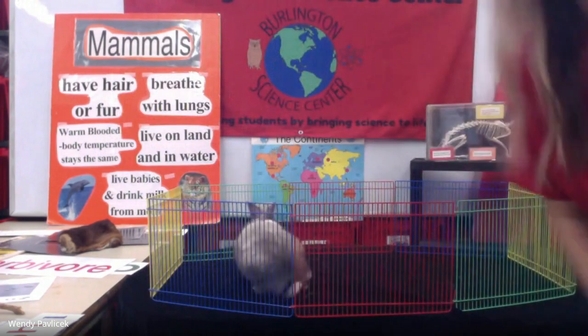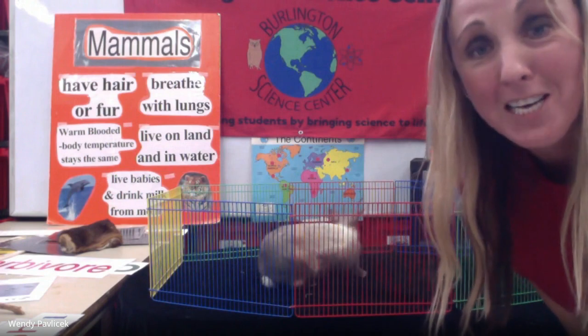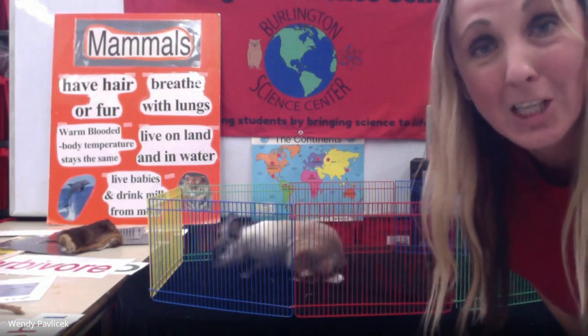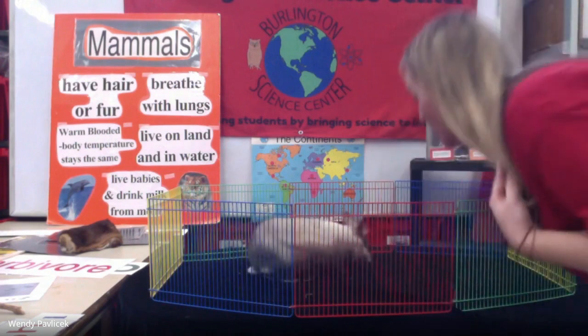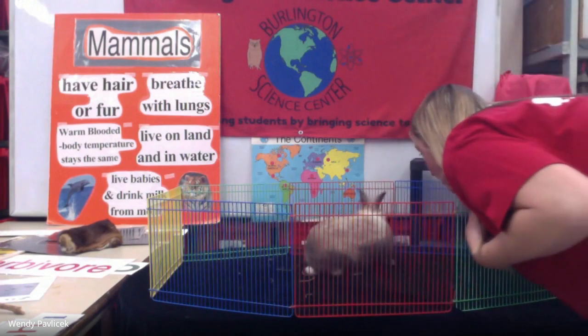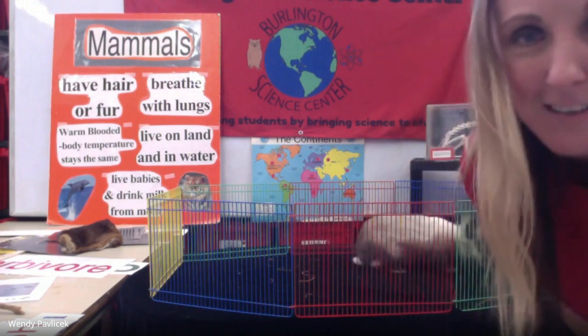The other thing that's really cute about their nose is that's how they communicate and greet each other. So when a rabbit wants to say hello, it'll walk up to another rabbit and rub its nose. Would you like to rub noses with me? No, I guess she's not into saying hi right now.